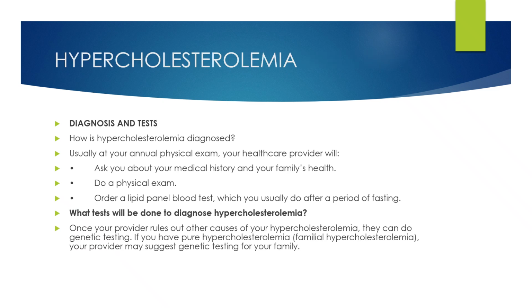Now let's move on to diagnosis and tests or investigations used in hypercholesterolemia. How is hypercholesterolemia diagnosed? Usually, at the annual physical examination, the healthcare provider will ask you about your medical history and family's health, do a physical examination, and order a lipid panel blood test, which is usually done after a period of fasting. Which test should be done to diagnose hypercholesterolemia?